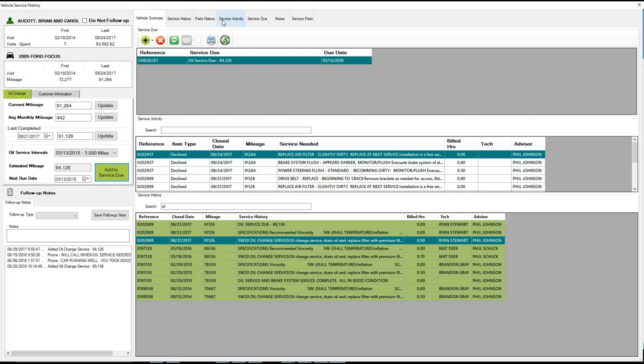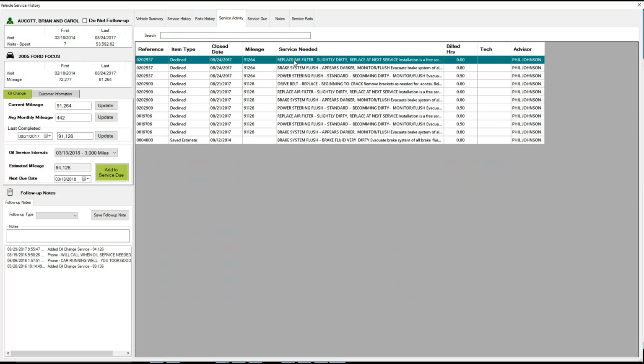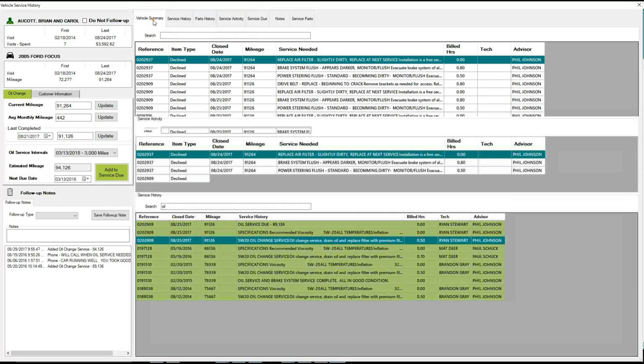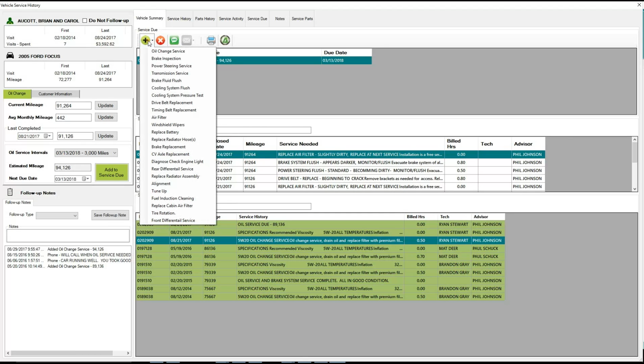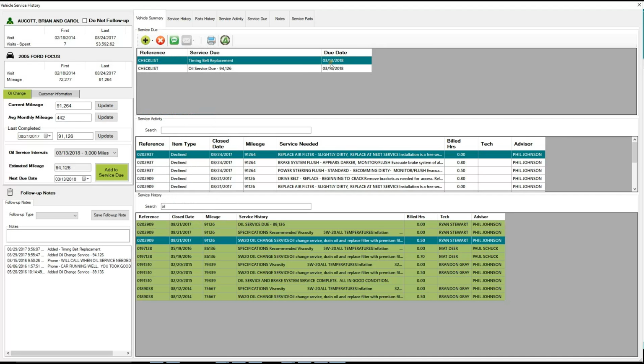And you can see that on the service activity, you recommended a bunch of work. But we want the oil change to drive in that next business. That's the easiest way to do it. So looking at that, we recommended an air filter. We recommended a timing belt replacement. So this is going to trigger my follow-up right here.